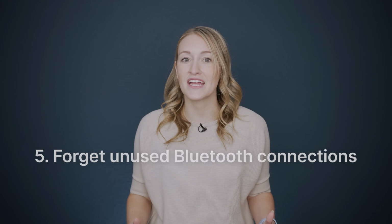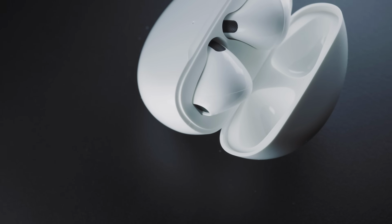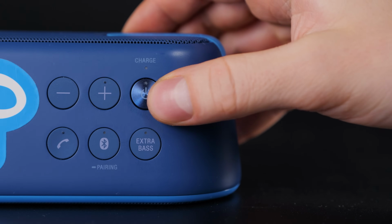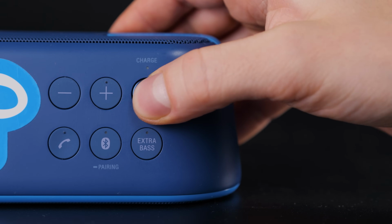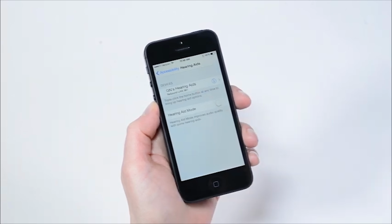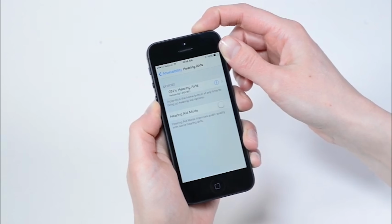The 5th way that you can prevent Bluetooth issues between your hearing aids and your phone is by forgetting all of the Bluetooth connections that are no longer in use. If you're like me, I have connected to dozens of Bluetooth headphones, speakers, car stereos, and even activity tracking bands and watches. In order to avoid your phone seeking out these connections or even connecting to an unintended receiver, be sure to delete all Bluetooth pairings that you don't plan to use on a more regular basis.